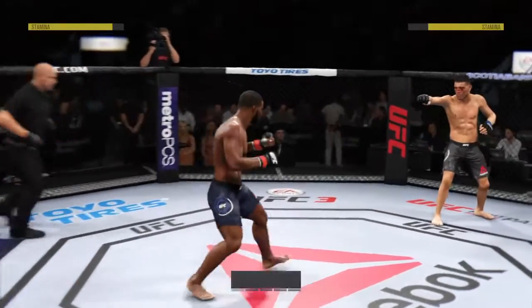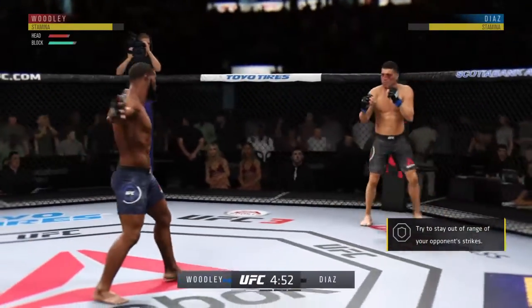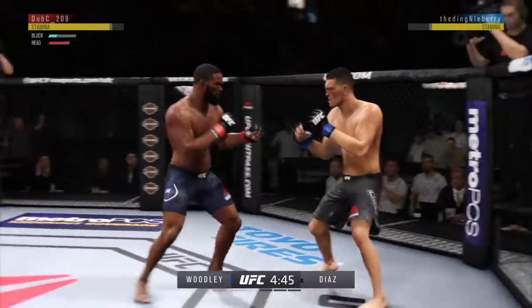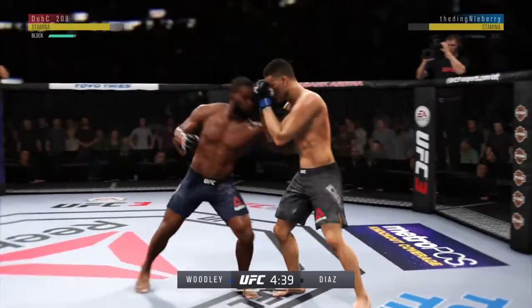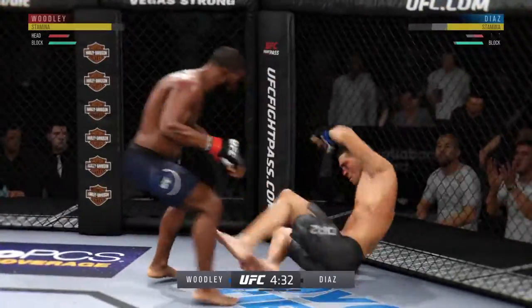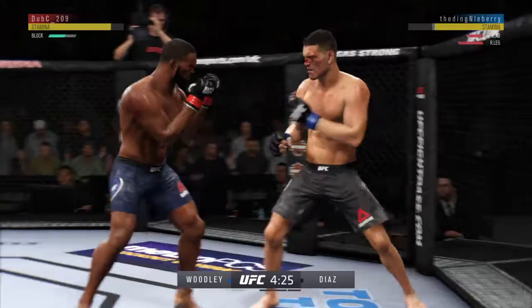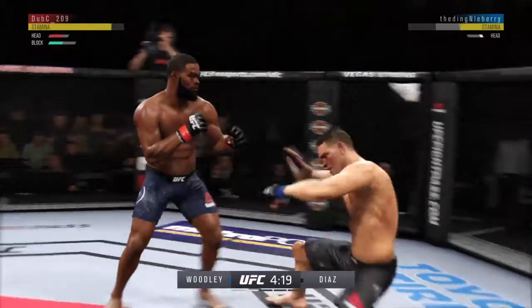Second round underway. That last round was an all-out brawl. If they continue like that in this round, someone's getting knocked out. Tyron Woodley is an extremely powerful wrestler with some vicious one-punch. Huge right hand! This could be it right here. Hit him hard with that hook.